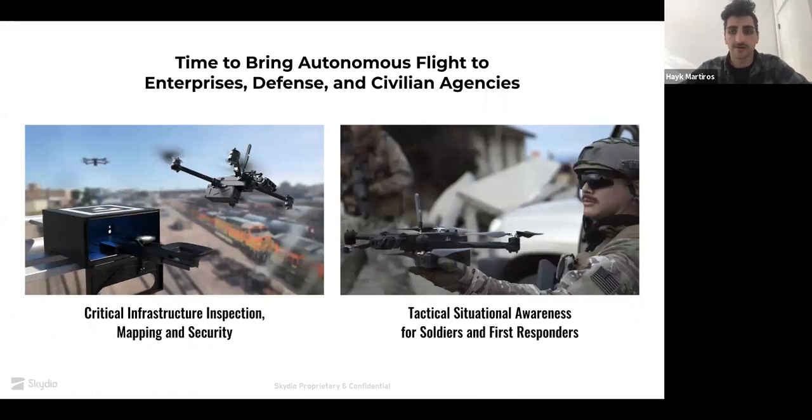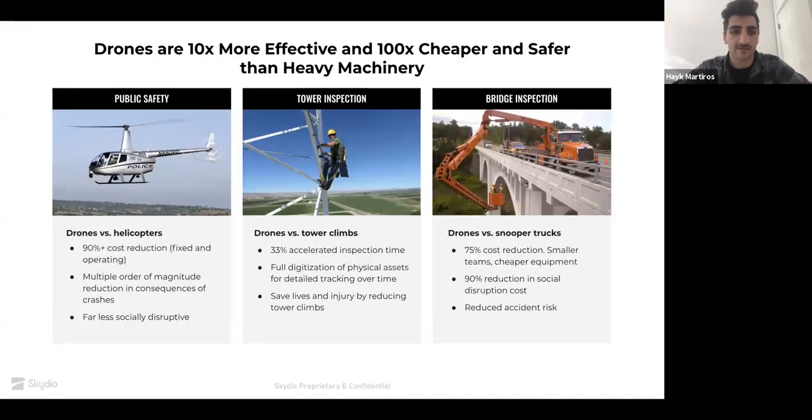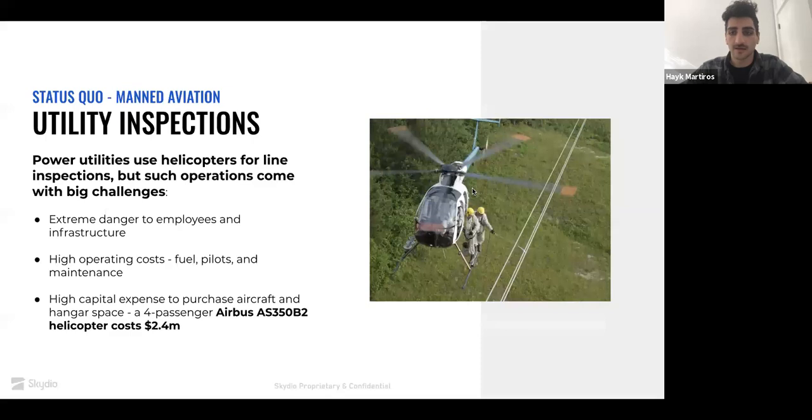I think we've covered it enough, but there's an enormous amount of need for robust, reliable, safe, intelligent, trustworthy drones to accomplish tasks. Some of the examples you can see here are the cost of police helicopters, the cost of climbing towers, and the human cost of injuries and death. And things like bridge inspections are just horribly complex. Like, look at these trucks. I think I have a picture of an accident with these trucks.